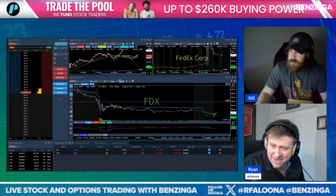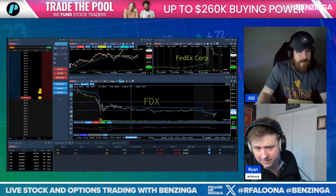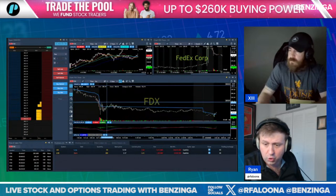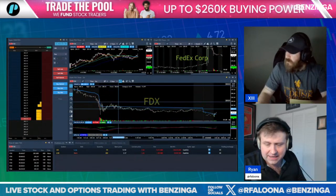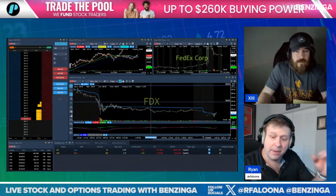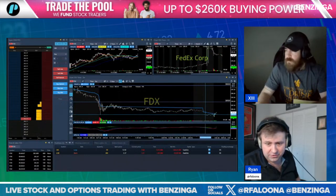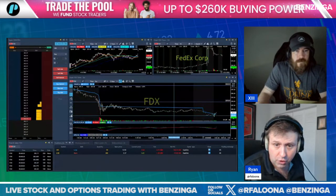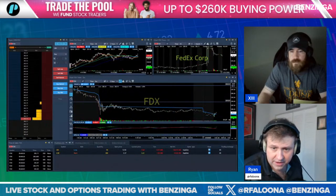Lion here is mentioning FedEx short. We talked about this as a setup on Friday. We actually got the motion that we were looking for, though it didn't quite test that level. It didn't get that extended move the rest of the day, but perhaps we take another leg down here today on FedEx. This is ticker FDX. Let's see if this ends up rolling over. If it does, this could also be pretty good on the short side.